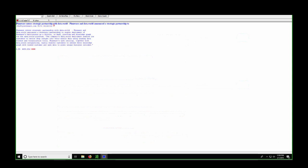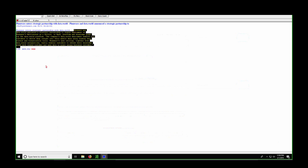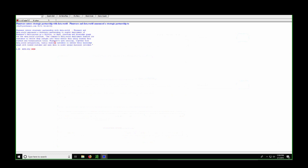Enter strategic partnership with Data World. That's great. All right? So you see this headline? We're suggesting we're going to do a strategic partnership of deployment in multi-screen service, platform and knowledge graph. The company's Data World. You see how it's just talking about it? Talking, talking, talking. You know what this is called? Bullshit.